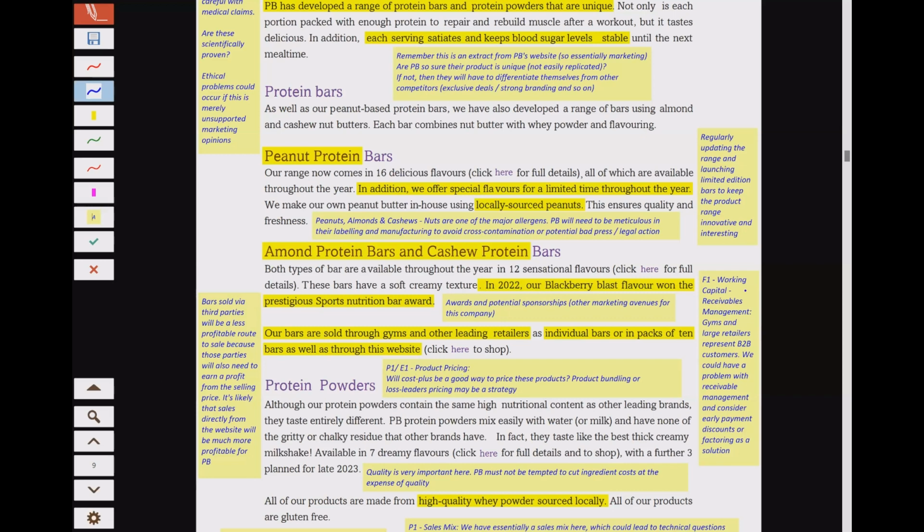I think so, yeah. Receivables management I put as well, with us having a range of retailers. There are big B2B customers, business to business customers. So they probably want long credit terms, big orders being placed, a different type of customer than perhaps selling individually to people's houses and people ordering just 10 at a time. We could find there's a problem with getting the money from these big customers.